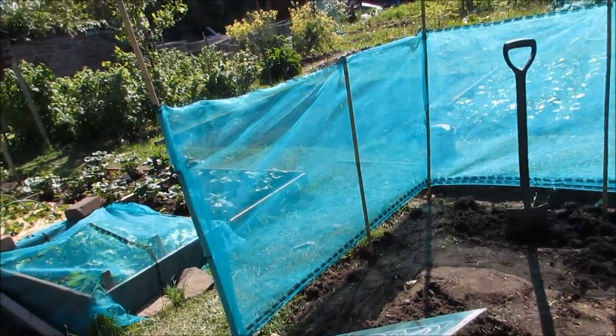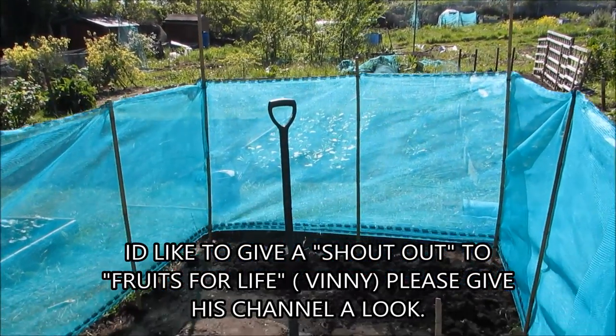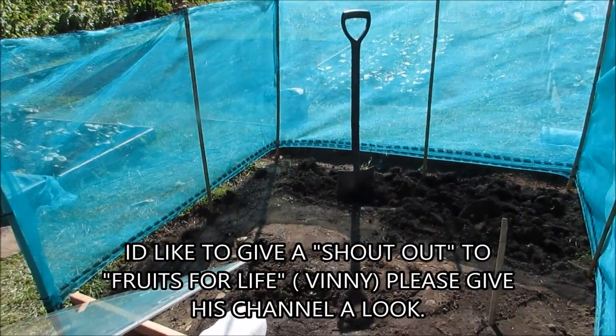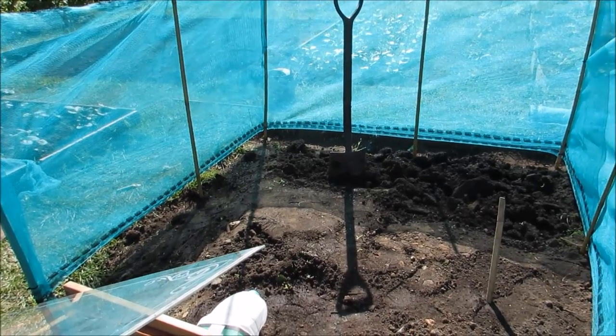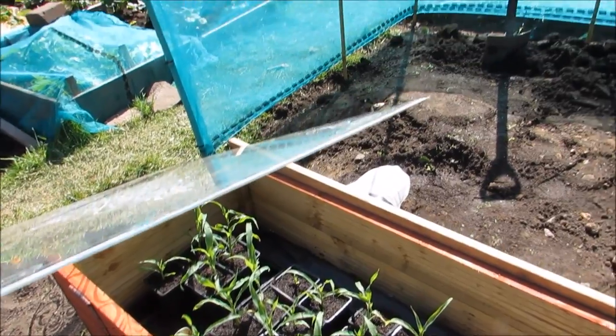So I'm thinking that this part here is big enough for the sweet corn. And they'll be happy in there. So we'll leave them in there for a wee while longer because they can get a bit bigger in there.